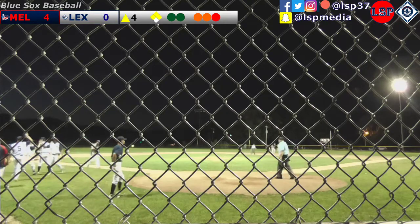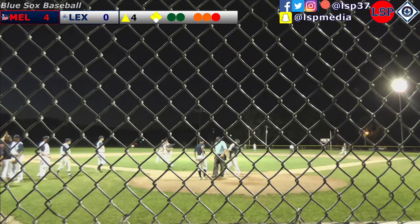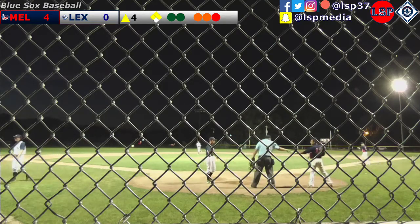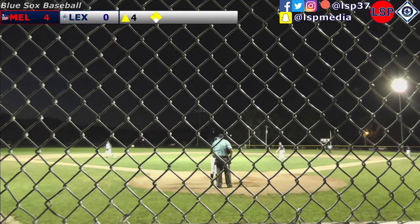And the Americans load the bases with 1 out and do not score. What an escape job there by Guzman. And after 3.5, we're halfway home. It is still the Americans 4 and the Blue Sox nothing. This is Blue Sox baseball on LSP.